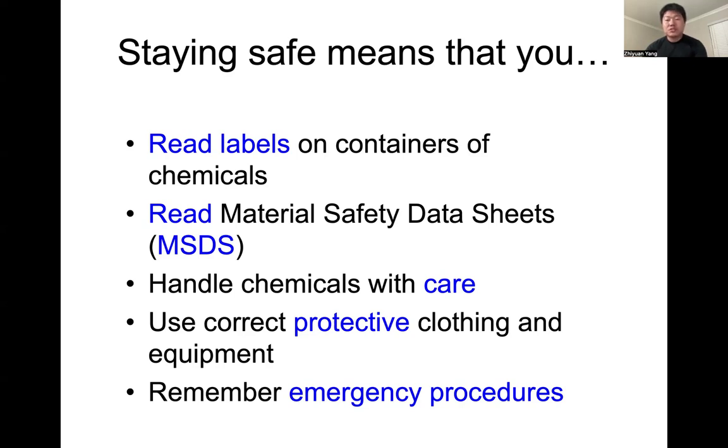And also remember the emergency procedures. I will train you guys once. Don't panic if there is any fire or any spill of the chemicals. Always try to call the teachers before you take any action.